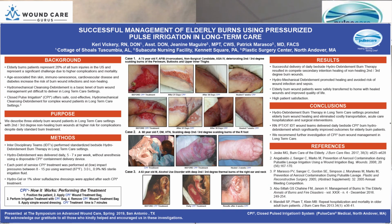Okay. As far as I know, this is the first application of using the closed pulse irrigation system on elderly burn wound patients. I don't know if you have ever studied it, but elderly people make up a great number of burn patients, and they seem to be ignored, for whatever reason. And this was a way to bring the burn treatment to the patient in the nursing home. And many of these patients did just beautifully.